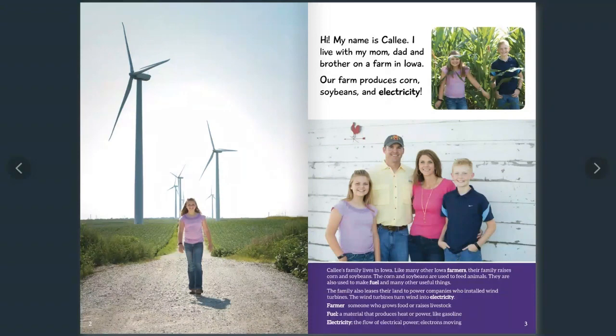Callie's family lives in Iowa. Like many other Iowa farmers, their family raises corn and soybeans. The corn and soybeans are used to feed animals. They are also used to make fuel and many other useful things. The family also leases their land to power companies who installed wind turbines. The wind turbines turn wind into electricity.